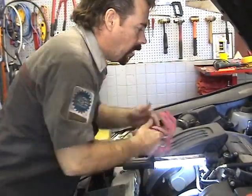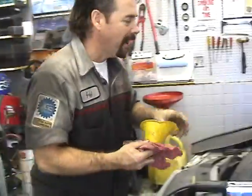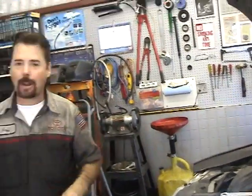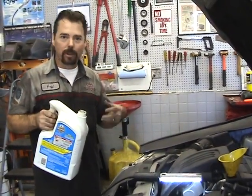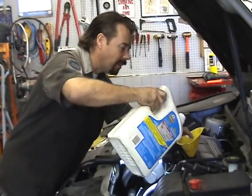So what you're going to do is top it off, as they call it, and get it into that safety zone. I like to get it right to the top. Now remember, don't overfill. Too much oil is as bad as not enough, because if you get too much oil in that engine, the crankshaft is going to slap against it. It's going to create bubbles and foam, aerate that oil, and guess what? Air doesn't lubricate like oil.